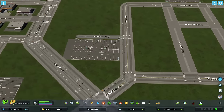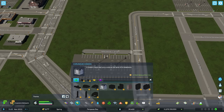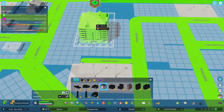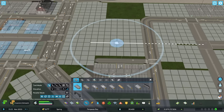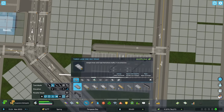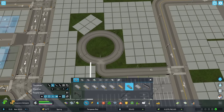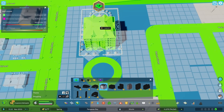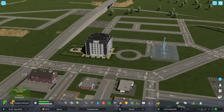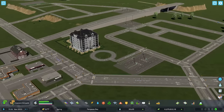So the next piece I want to drop in is a unique building, and I want to put it into this space here. It is the Corundum Condos. I don't want to just plop it down though, because I think it's going to be a cool looking asset. So let's come out here and build ourselves a little circle for it to reside in. And then I can take the Corundum Condos and just drop that right in like that, right? Don't want to get it too close to the retaining wall. Yeah, that's kind of a nice stately piece there as you're coming into the whole district. Yeah, I like the look of that.